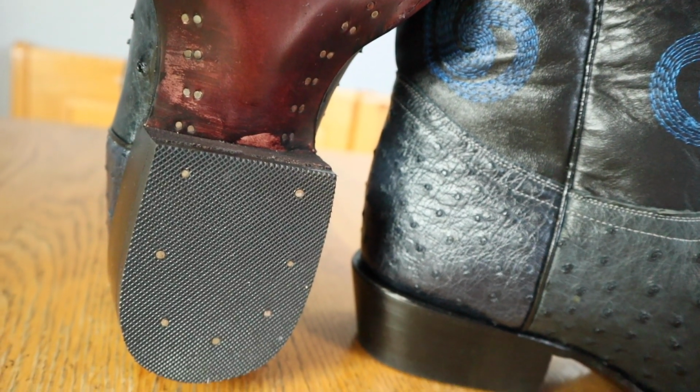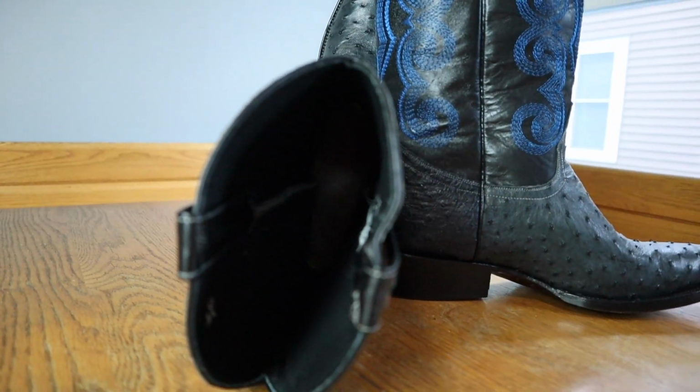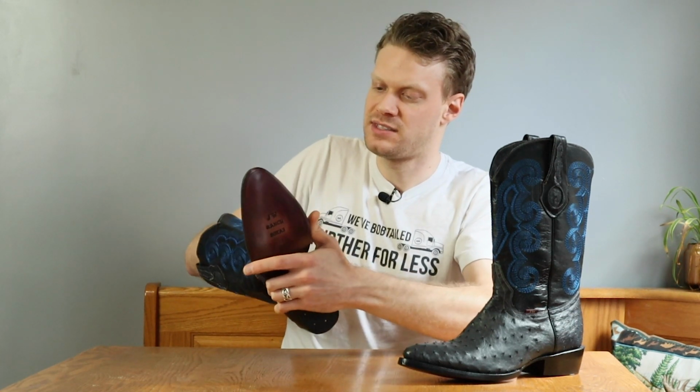On the inside, we have a very nice black leather lining. That's all the way through, even to line the vamp. And as an insole, we have a little bit of foam with some leather on top.